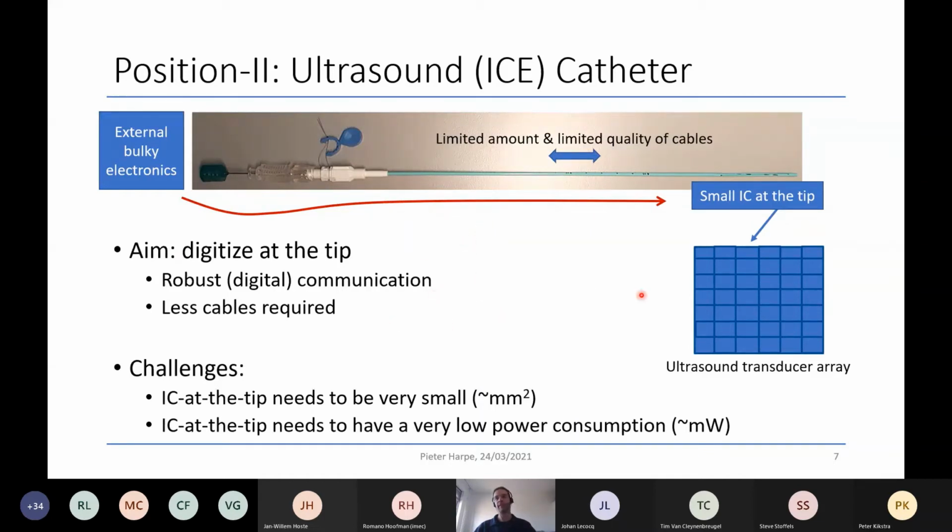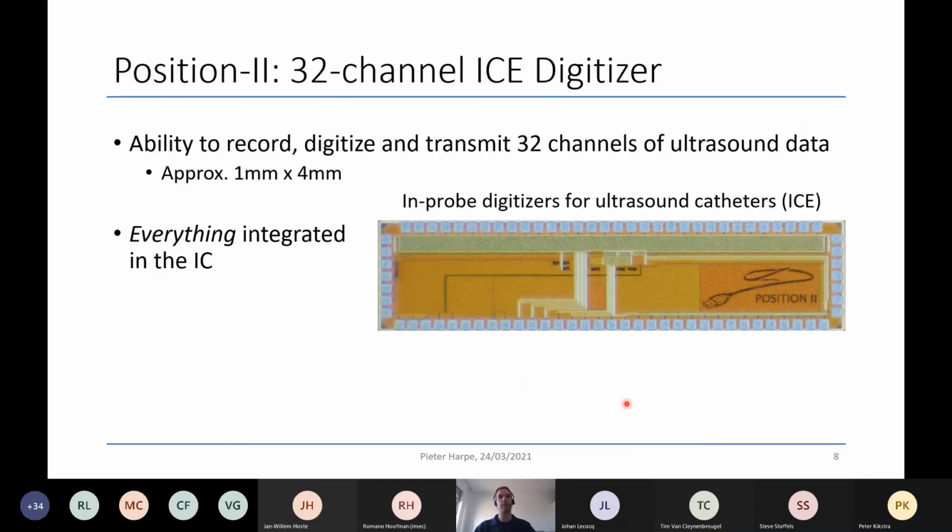Now, the challenges here are clear: you don't have any space or almost no space at your tip. So you really need to make very small chips. We talk about millimeters. Power consumption has to be low because you use it in the body. And those are the challenges. And that's why, again, you need microelectronics.